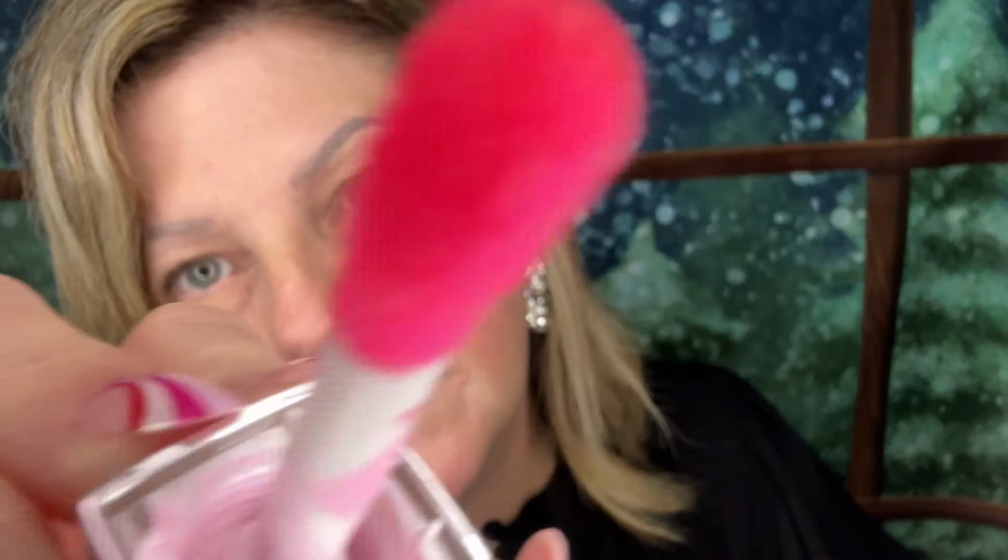Gosh. Very, very sticky. That is gorgeous. I love it. This is just so pretty. Just so pretty. And I love this little bottle that it comes in. Very, very pretty.